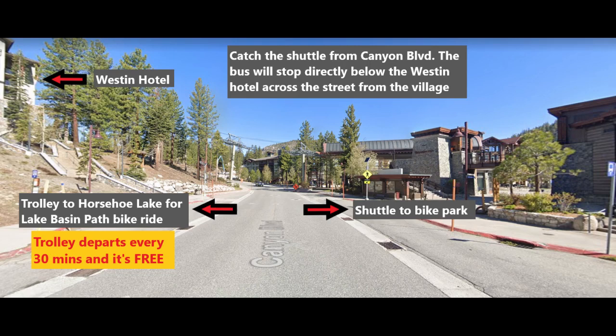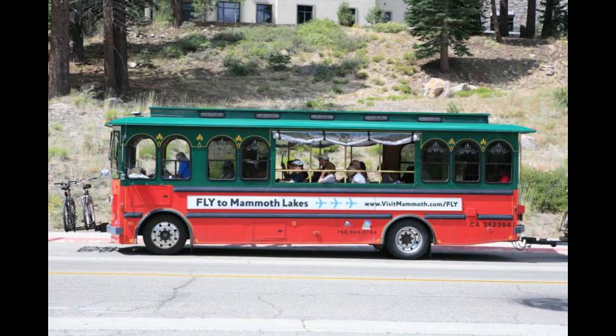Now the trolley has a bike rack that can hold many bikes, so no need to worry about how you're going to transport your bike. The trolley stop is on Canyon Boulevard, which is directly below the Westin Hotel and behind the village. It'll be directly across from the shuttle that goes to the bike park. Now here's a picture of the trolley just to be sure that you take the correct bus.